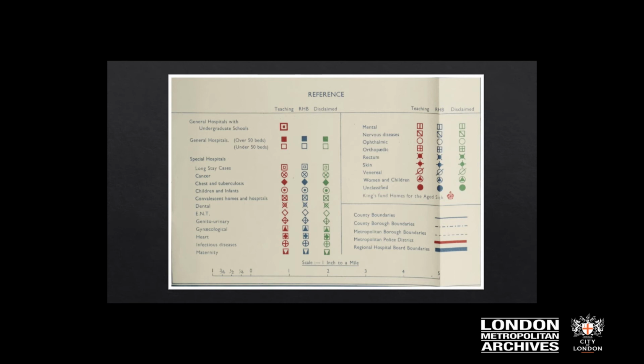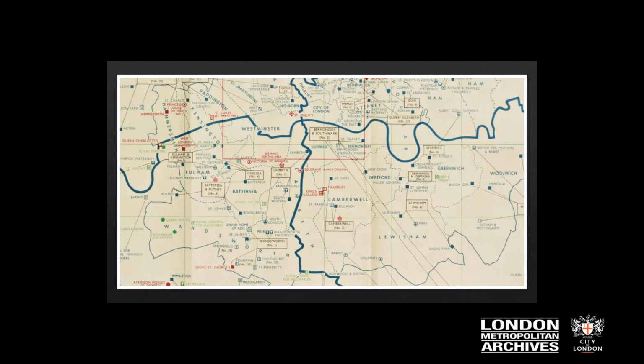I think the most common symbol on the map appears to be the solid blue square, which denotes a general hospital over 50 beds run by a regional health board. And I think that's probably followed by the ones with the red square, which means a large general teaching hospital. So we're back to the map, and I think you'll see the dark blue squares are quite prominent there, and the red squares, obviously there's fewer of those because they're very big hospitals.